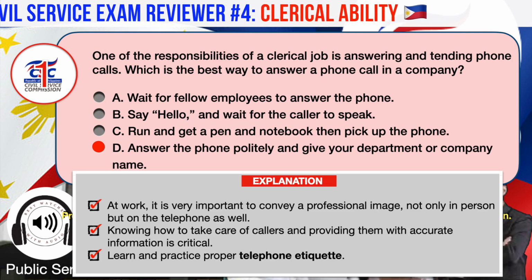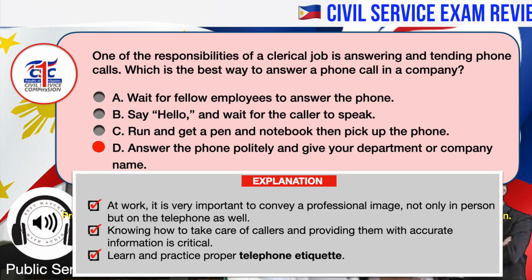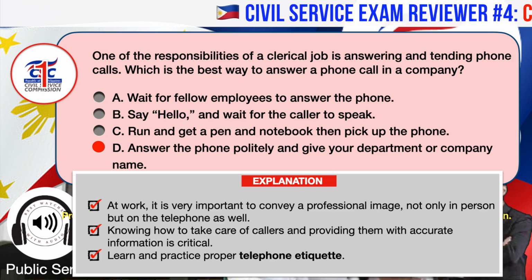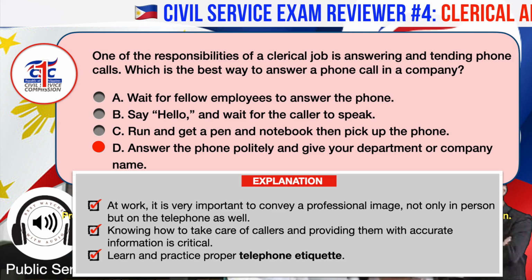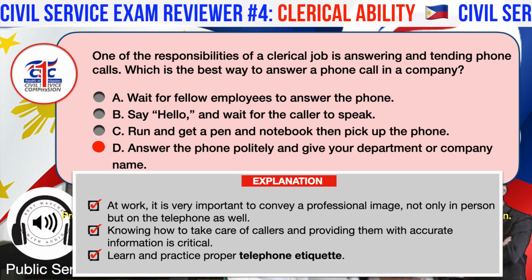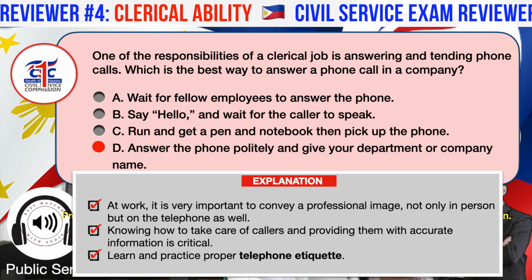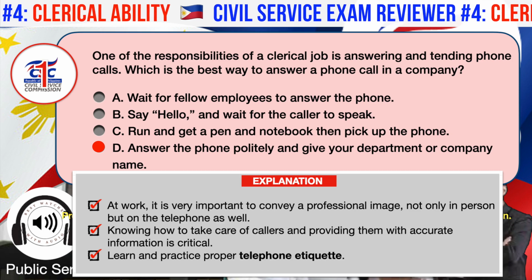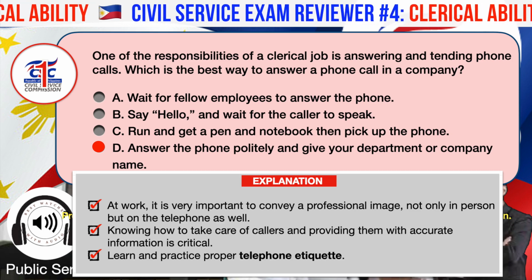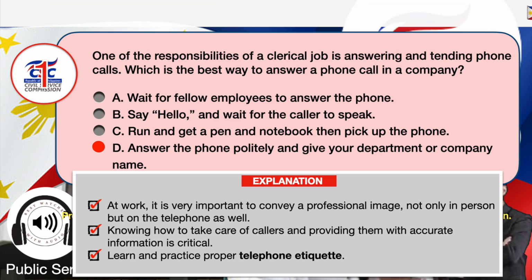Smile. 2. Speak clearly. 3. Do not yell. 4. Don't use slang, street talk, or some other informal language. 5. Never eat or drink while on the phone. 6. Always listen. 7. Use proper titles. 8. Have patience. 9. Focus on the task at hand. And 10. Ask permission before placing a call on hold, or before transferring the call to another person.